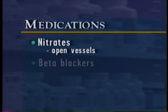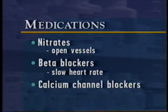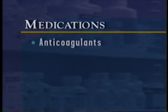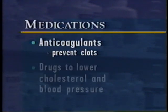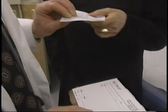For treatment, your doctor may prescribe one or more kinds of medications. Nitrates or nitroglycerin to open the vessels, beta blockers to slow the heart rate, or calcium channel blockers to relax the muscles on the artery walls. Your doctor may also want you to take an anticoagulant to help prevent a clot from forming. And other drugs might be prescribed for lowering cholesterol levels or blood pressure. Medications cannot cure coronary artery disease, but for many patients, they can help control it.